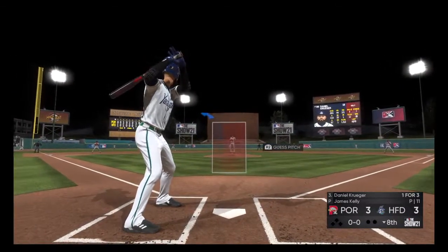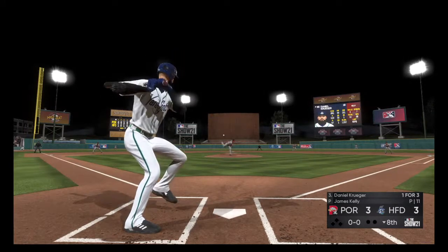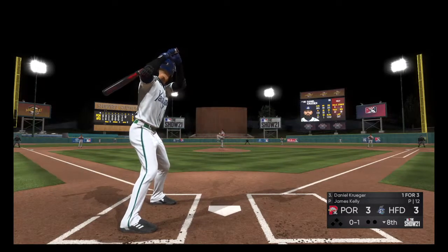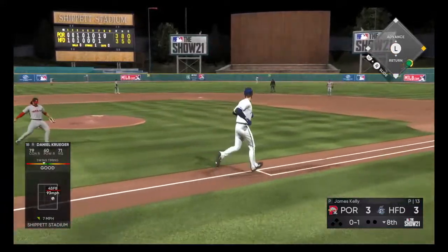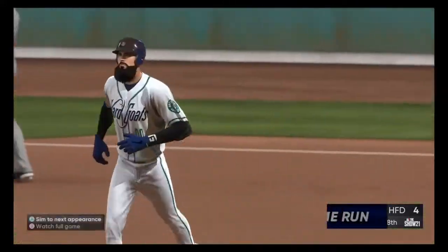Stepping up is Daniel Kruger. The first baseman. Pitch on the way. Kruger. 0-1 the count. Swing, and he puts a charge into this one. High and deep, and you can't forget about it. This ball is gone.